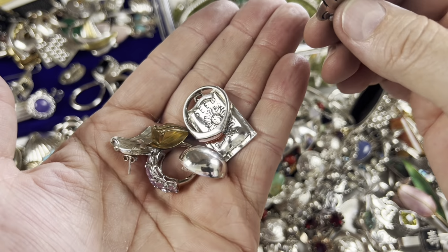Old one. Oh, we got to match this guy. And we have a really nice, this is a nice Figaro chain. This feels like one of the older ones. This is one of the older ones too. Thick and heavy, not thin and more cheaply made like the newer ones are. That's a nice one.